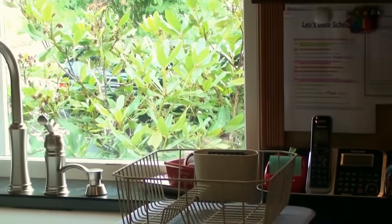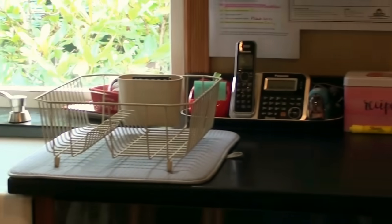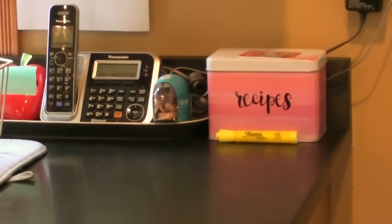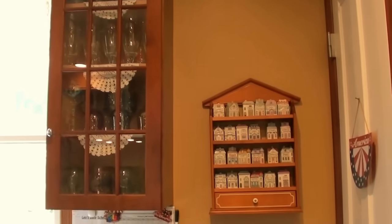And then over here I actually have Leo's daily schedule hanging up. That's normally where I keep our menu, but this summer I'm really not keeping a menu. I'm just kind of winging it every day. And then over there I just have my recipe box. And then on this side of the sink I have all of my wine glasses.